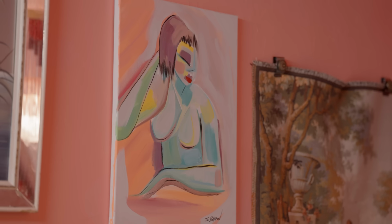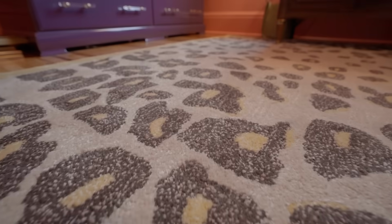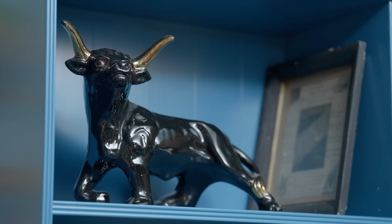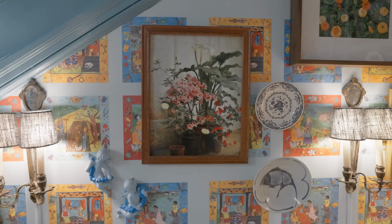I'm not sure what my style is. It's very eclectic, obviously, very maximalist. I like to have a lot of things. I hope that I inspire other people to be more daring and to do more fun things in their home.